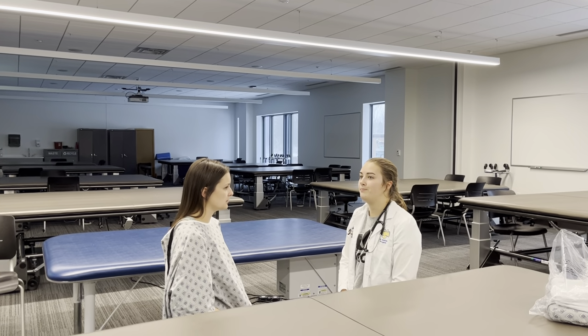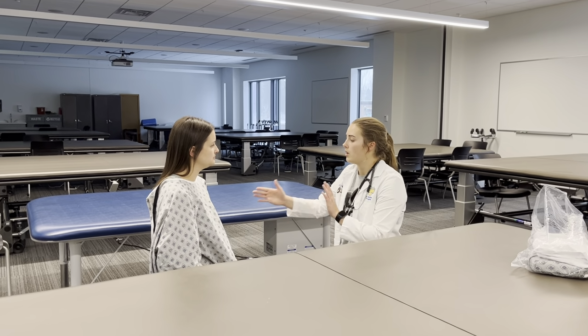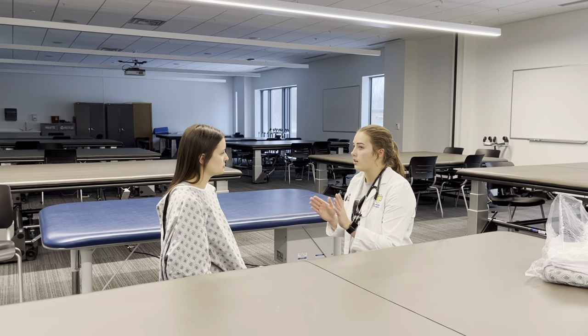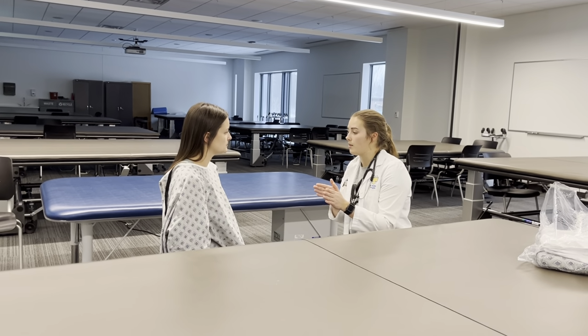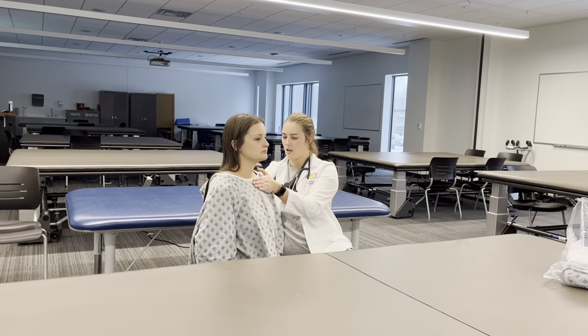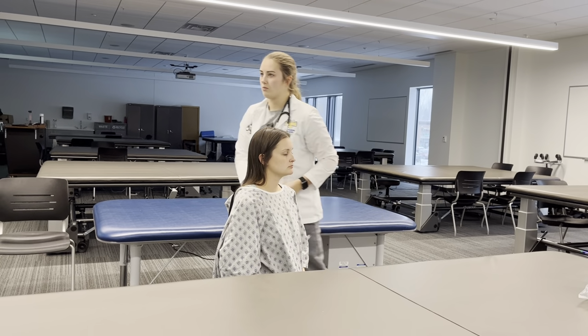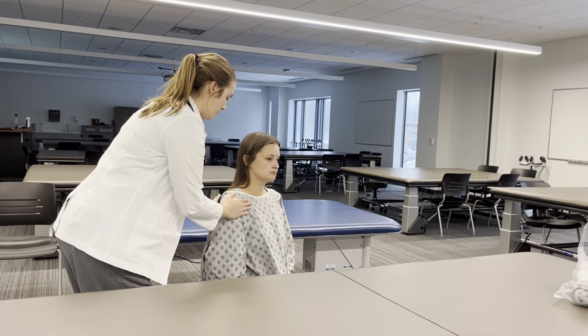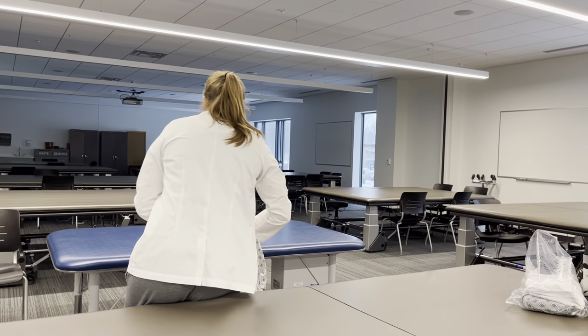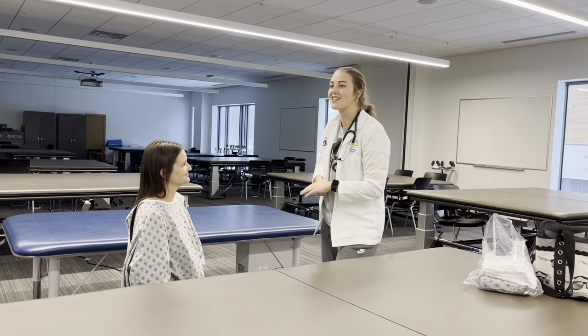So that's good. Okay. Next thing I'm going to be doing is inspecting your AP to lateral, anterior-posterior to lateral diameters of your chest. So I'm just going to measure here, all right? And noting that that is about a 1 to 2 ratio from anterior, perfect. All right, sorry, I'm walking in circles.